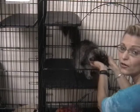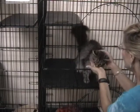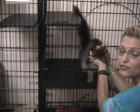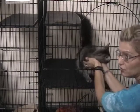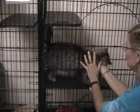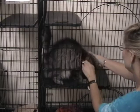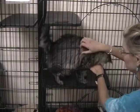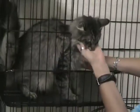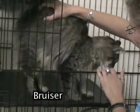He does not enjoy the company of other cats, so he would need to be the only one. He also does not care for the company of children. So if you do not have children in your home, and you do not have any other cat in your home, this guy is so loving. He's just an incredibly loving and beautiful cat. He's only a year old, and he just might be an absolutely perfect companion for you. This is Bruiser.